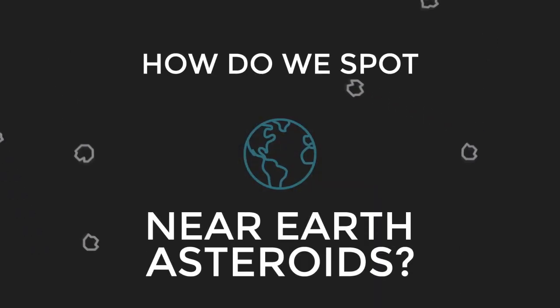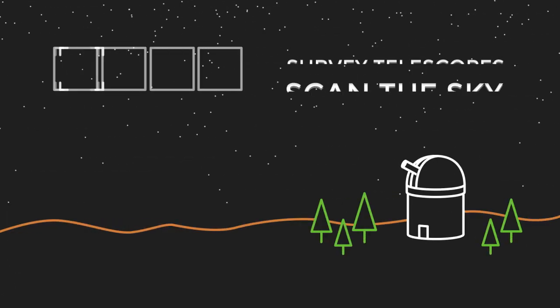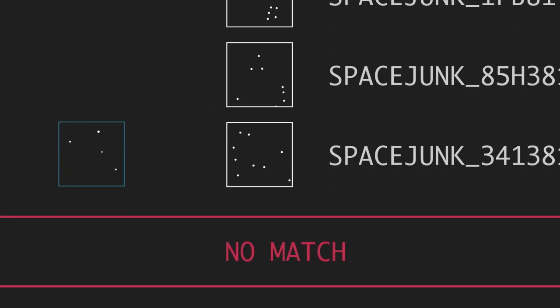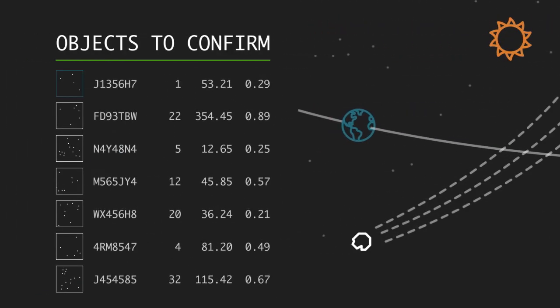How do we spot near-Earth asteroids? To start, survey telescopes scan the sky. When multiple pictures of the same spot show a speck that's moving, computers automatically check it against a database of known objects. If there's no match, it gets added to a list of objects to confirm. And if it looks like it'll pass very close to us, we give it top priority.